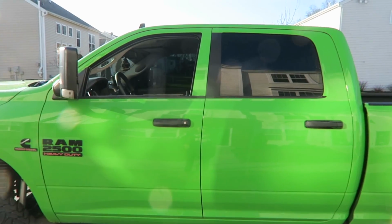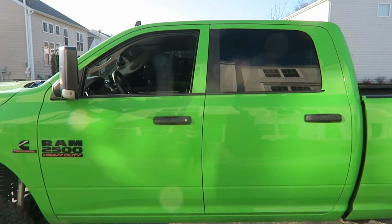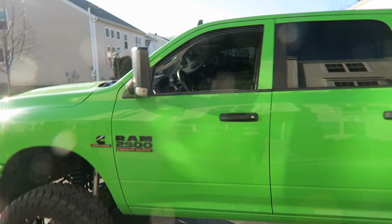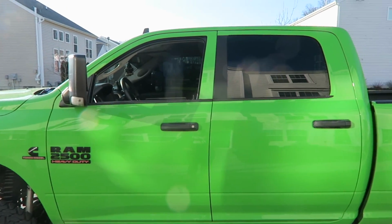I'm gonna be honest, this look right here actually is kind of cool. The front window with no vinyl, the back window with vinyl. I kind of like the look of one green pillar, but obviously we're gonna have to do two. But there's the before and after. Really brings a whole new look to this truck, obviously. But I really like it.